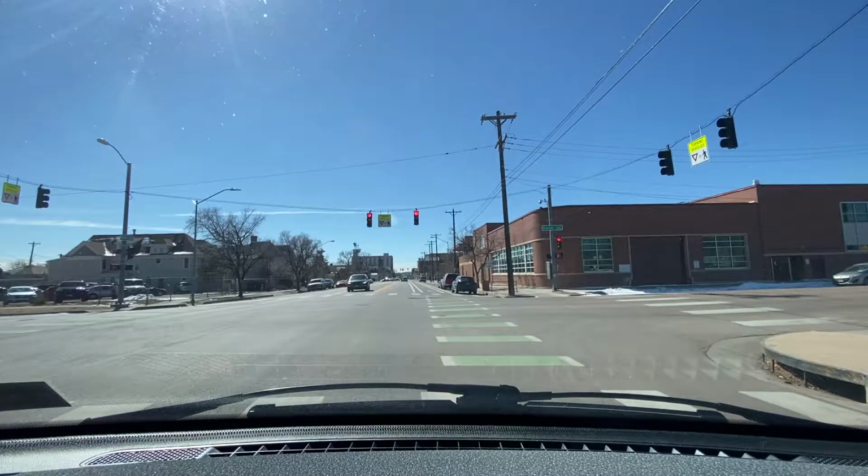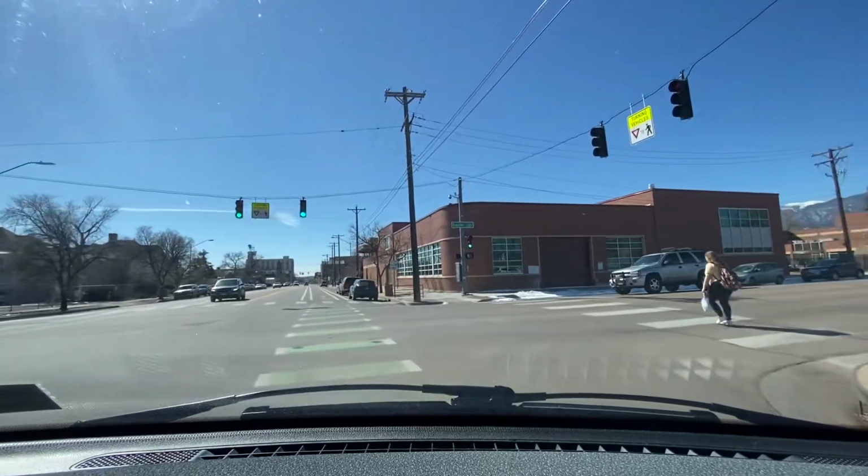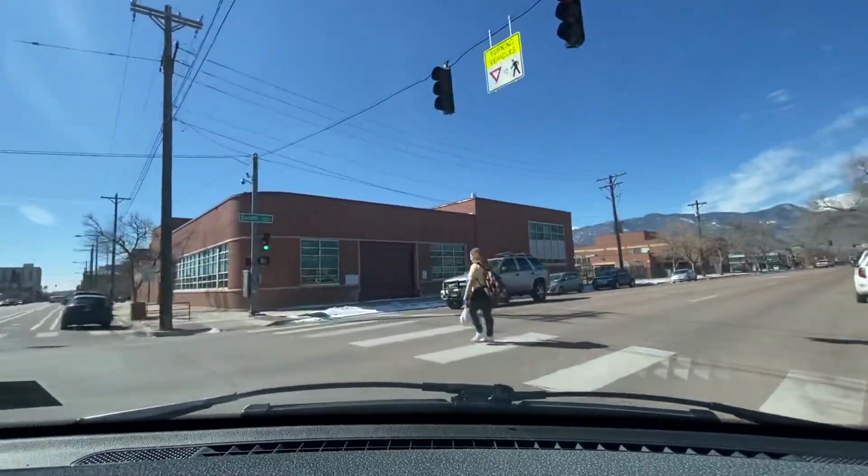We have a young woman who's crossing the street. She has a t-shirt on. I guess she might not be cold. She looks like she's probably coming out of school. She has a book bag. Either coming out of school or going to work or something.